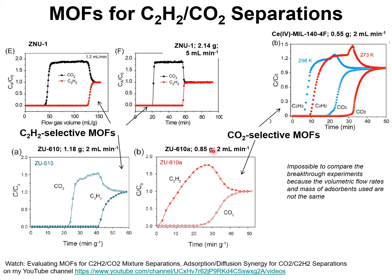However, the mass of adsorbent used is 0.85 grams in place of 0.55 grams here. So these two breakthroughs cannot be directly compared. And these three breakthroughs cannot also be compared in a straightforward manner.